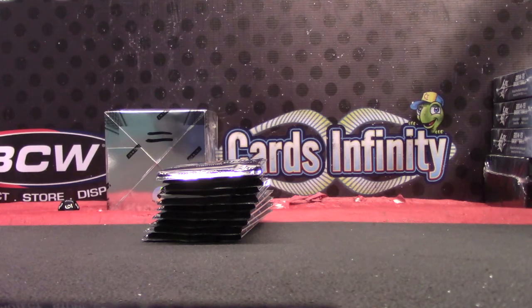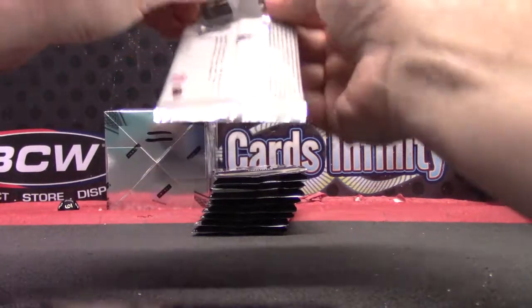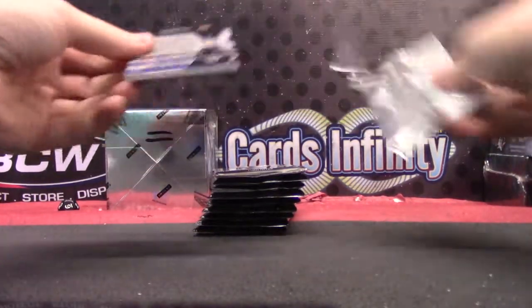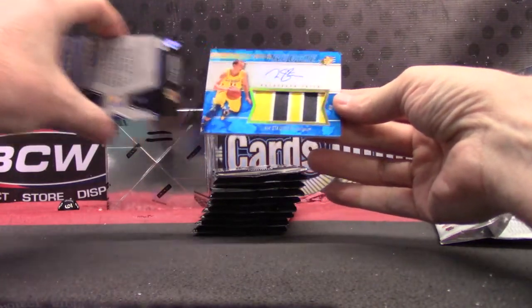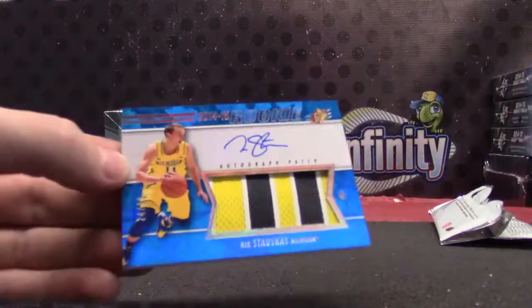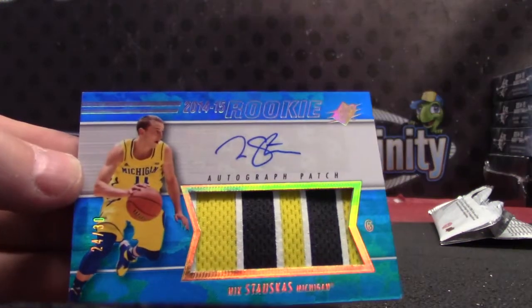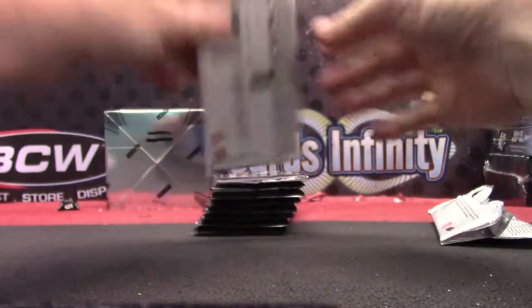What's that? It's going up to Canada. Clear tape, brown box. Yeah. Zach Wade or whatever. We got a blue. Nick Stauskas. That one's numbered to 30. Patch auto.